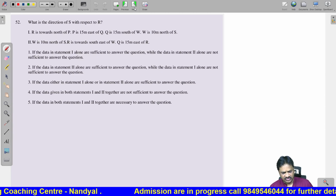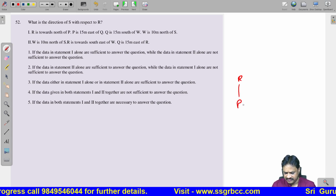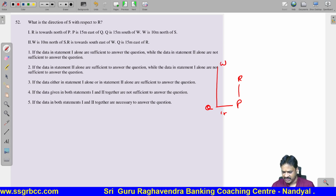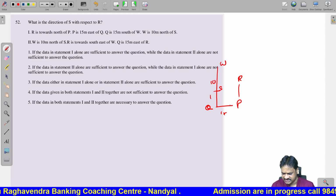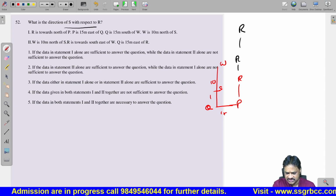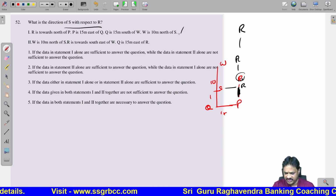Next one. What is the direction of S with respect to R? First, R is to the north of P. P is 15 meters east of Q. Q is 15 meters south of W. Then W is 10 meters to the north of S. So, here we do not have any information. R is to the north of P, you can write R here or here or here. We do not know whether S and R are like this or here or here. So, we do not know the definite distance of R and P. By 1, we will not get any answer.